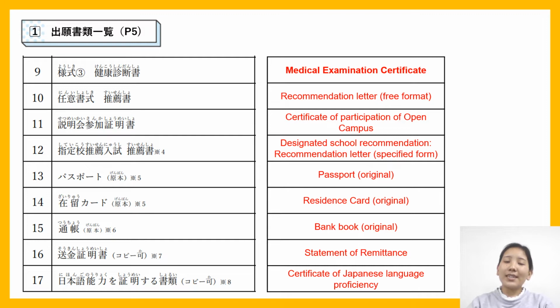Number 17 is the Certificate of Japanese Language Proficiency. Please bring the certificate of the Japanese Language Proficiency Test, JLPT, or the Examination of Japanese University Admission for International Students, EJU. If you have taken the test, please submit its result no matter if you pass or fail.